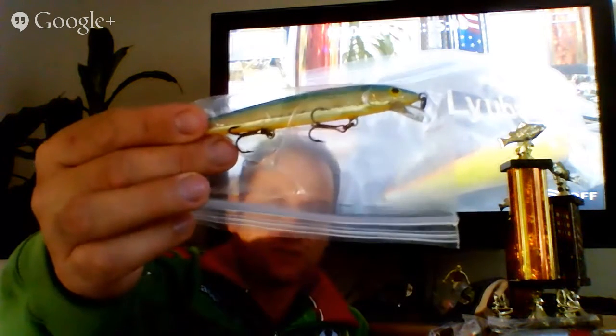Another silver blue size 12 Husky Jerk, and that bag is full of goodies. So whenever you want to pause, rewind back, and try to locate certain lures that you like more and you want to group them, just let me know in your message whenever you decide to contact.